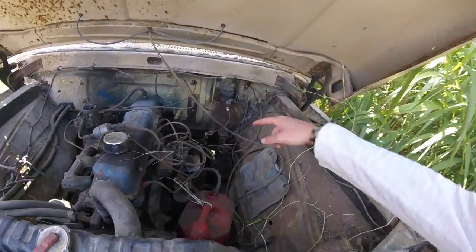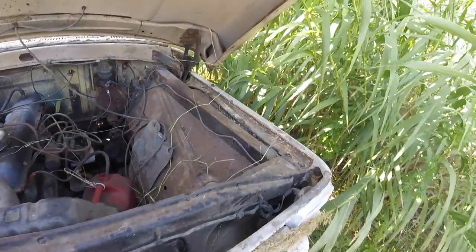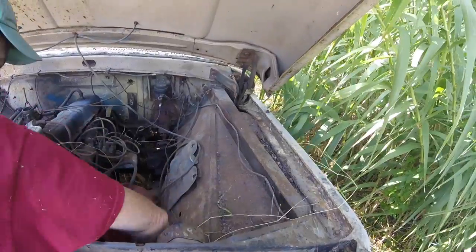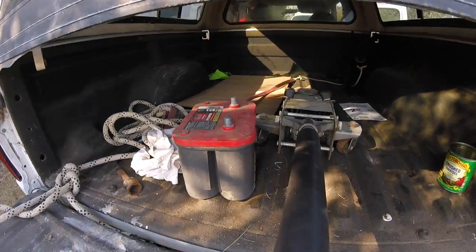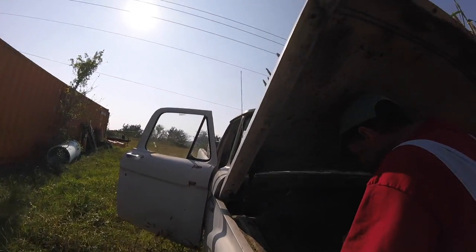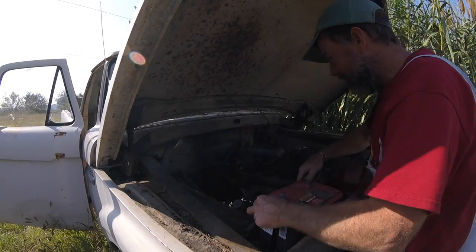Oh, you gotta check the oil way back there? I guess you check it from the side. Yeah. Wouldn't be a bad idea to make sure all the oil didn't pour out of it, but I doubt it. Now for the battery. Gotta really make sure you strap these batteries down.